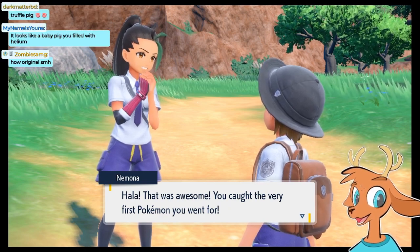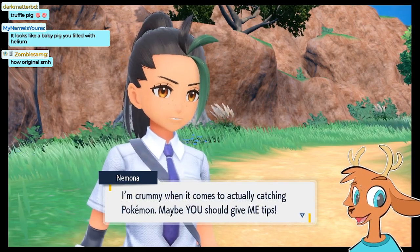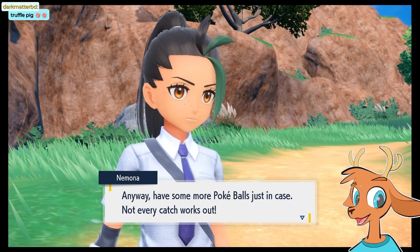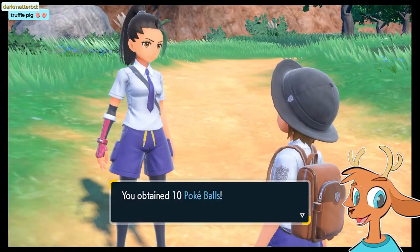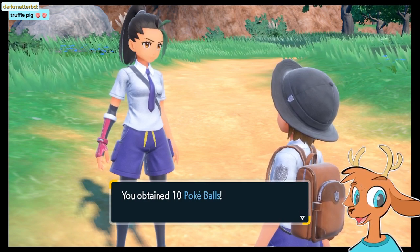Hala, that was amazing. You caught your very first Pokemon you went for. I'm crummy when it comes to actually catching Pokemon. Maybe you should give me tips. Anyway, have some more Pokeballs just in case. Not every catch works out. How many are you giving me? 10 Pokeballs. I feel like everybody who goes to this school, their parents are rich.